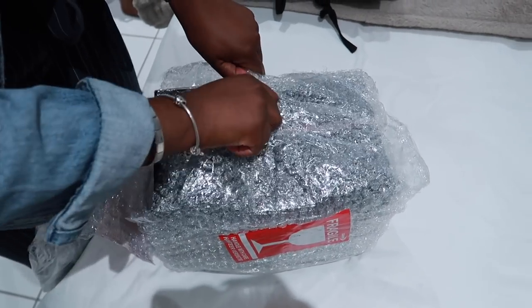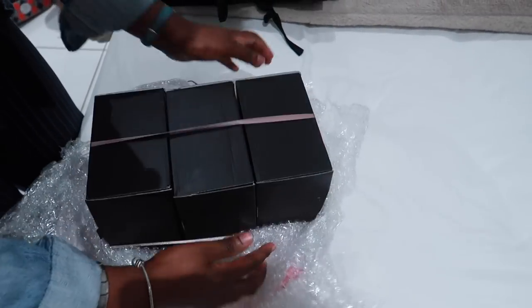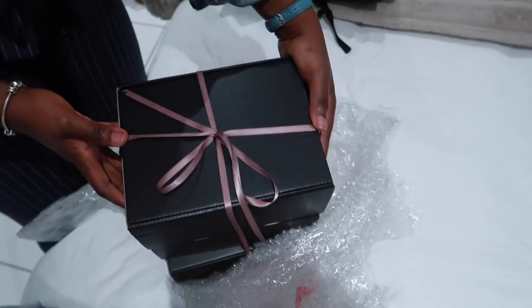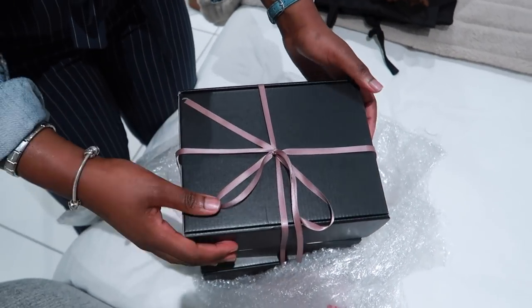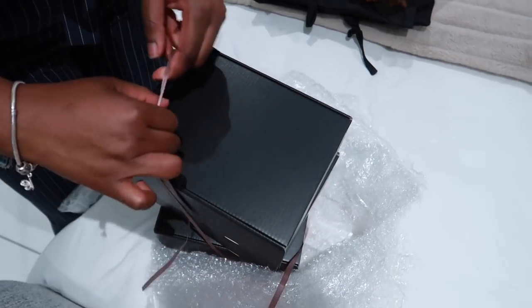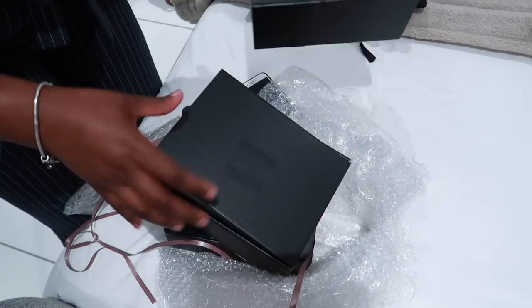Okay guys, so we got a package and we're gonna unbox. Jeez, like three boxes actually. So this is what it looks like. Okay, I wonder what's in here. Ooh. Oh, they stuck them together.